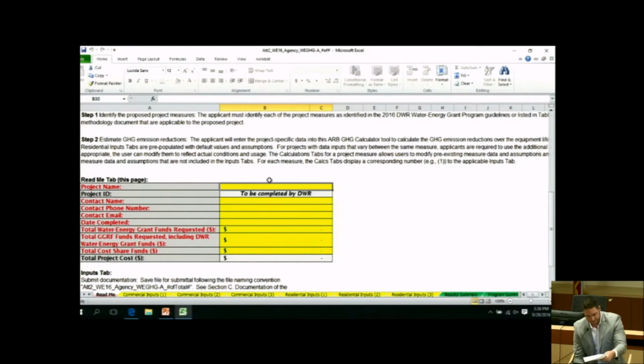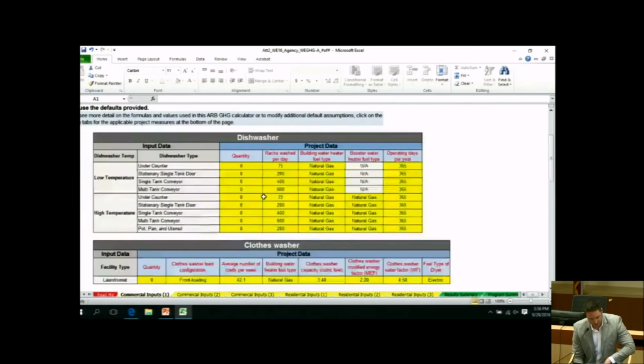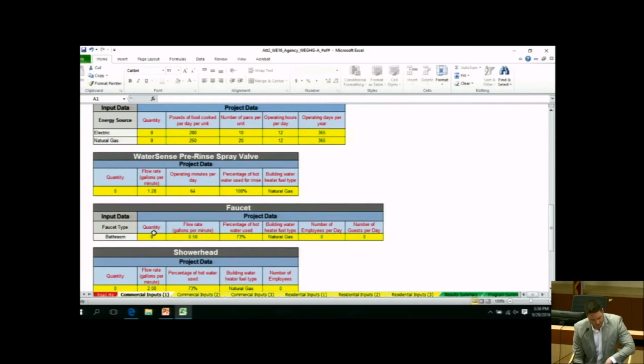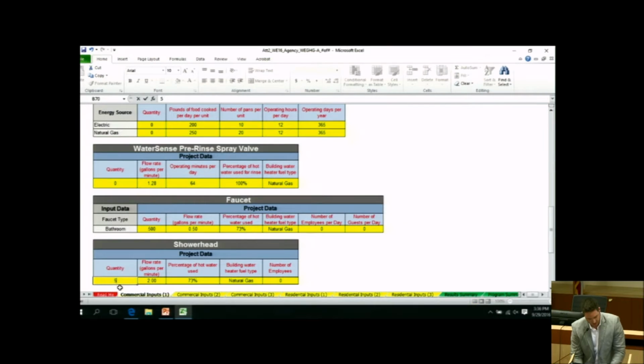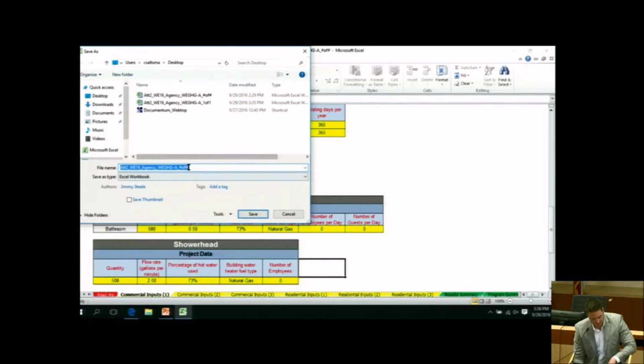So in this first one, we'll do restaurants. And again, we'll propose the $40,000 here. We're going to assume no other GGRF funds are requested. And when we move into the inputs tabs, we can populate the cell quickly with the data. Again, this would be 500 faucets and 500 showers, and you can modify any of the other yellow cells here to more project-specific information. Now, when we save this tool, we're going to be changing the naming convention.